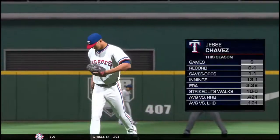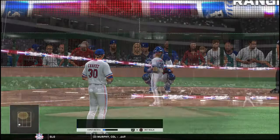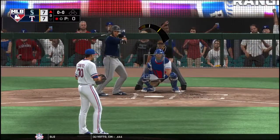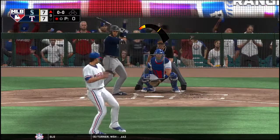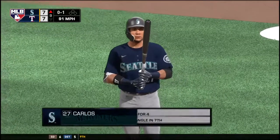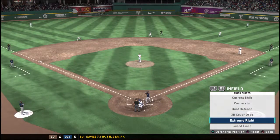Jesse Chavez takes over on the mound in a tie ball game. There is one gone here in the top of inning number 9. At the plate now, Carlos Gonzalez, as he looks at a fastball that's in there for strike one. He comes into this appearance in the midst of a 1-for-4 day.